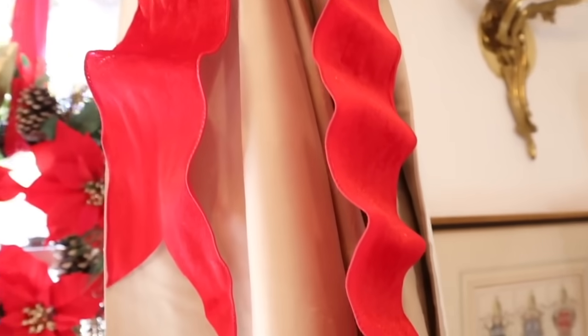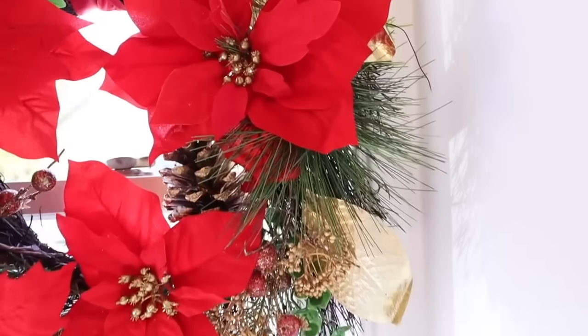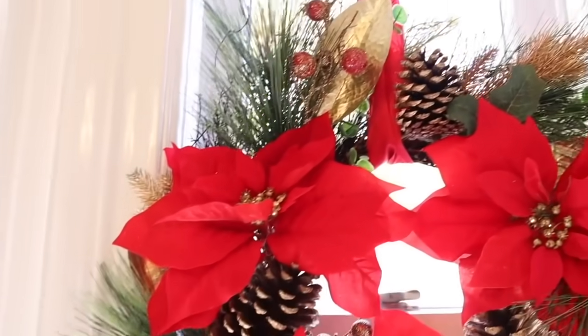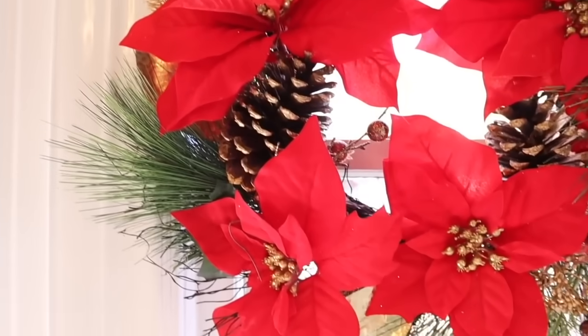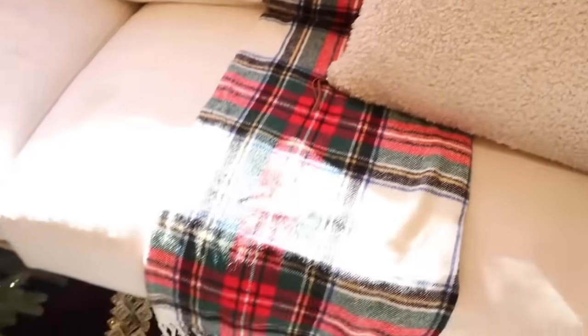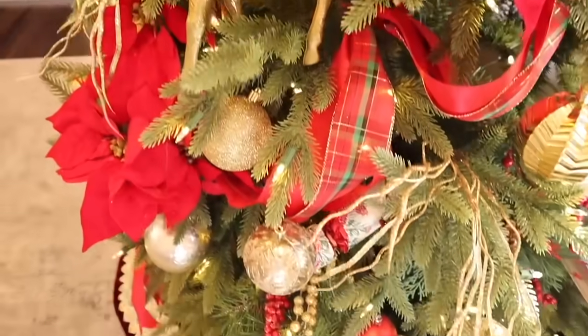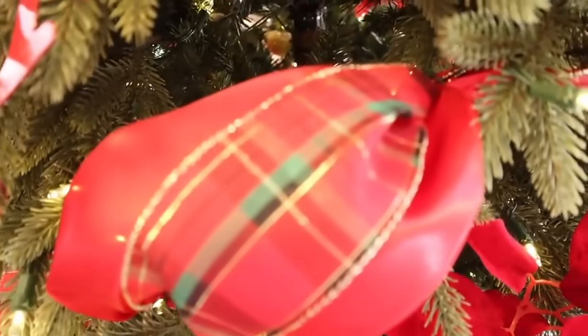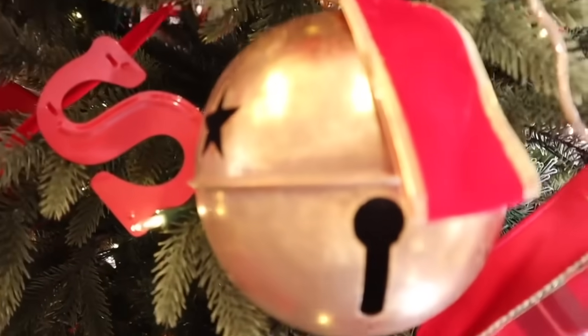So for the curtains, I just added some very simple cascading ribbon just to tie in the red from the wreath here and the Christmas tree. But I absolutely love how this turned out. It reminds me of being in like a really beautifully decorated hotel. It's just so fun and a little over the top, but I mean, why not? It's the holidays. So I like this. It's nice and kind of quiet over here with the white blanket and pillow. And then we've got our big Christmas tree here. Now that we're done with this side of the room, I want to get over to the mantle and start decorating there.